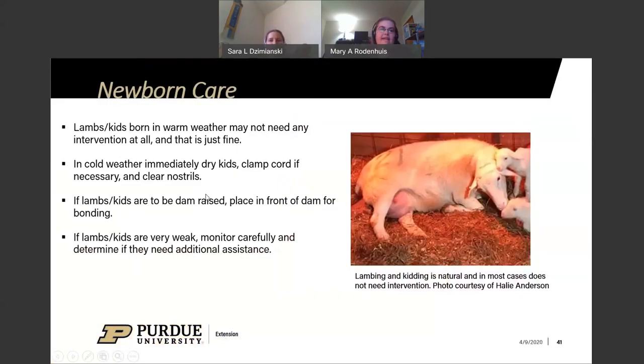So in the warm weather, kids or lambs may not need a lot of help or intervention at all. They don't have that risk of necessarily getting cold. But in the cold weather, which is when we're going to be lambing and kidding for a lot of our show animals or just around here, that's kind of the ideal time to lamb or to kid. And so checking and making sure we don't have any newborns that are getting too cold out in inclement weather is going to be key. So if you find someone that's cold, go ahead and get them dry, clamp the cord, and make sure those nostrils are clear so that they can get breathing and not get gunk in their lungs.